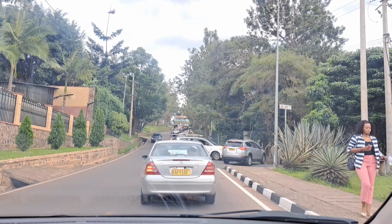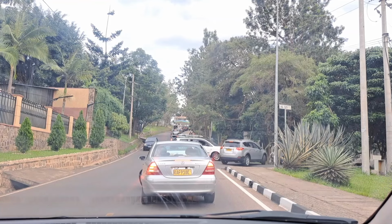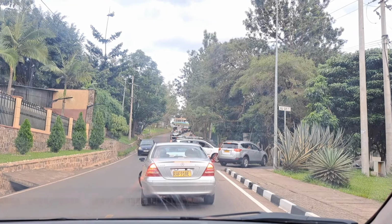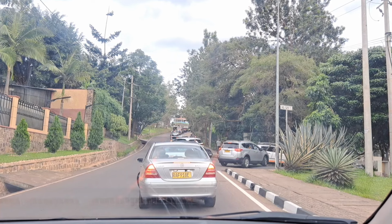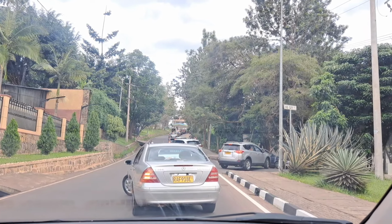Wow. How long do you think it's going to take before he passes? 30 minutes? No, it's a few minutes. Sometimes in Kenya it can take so long.